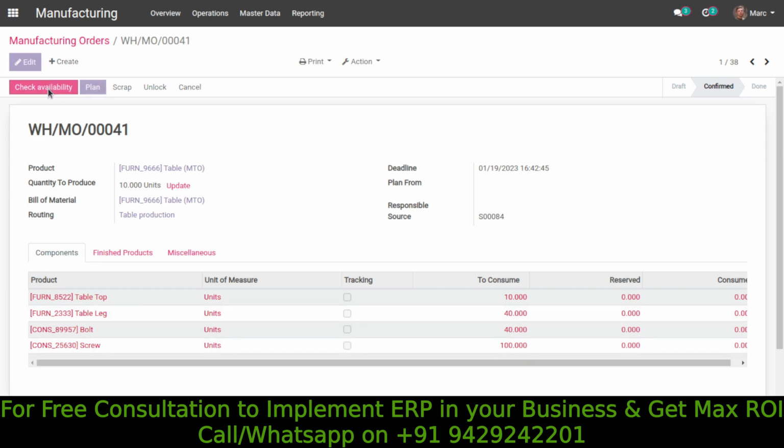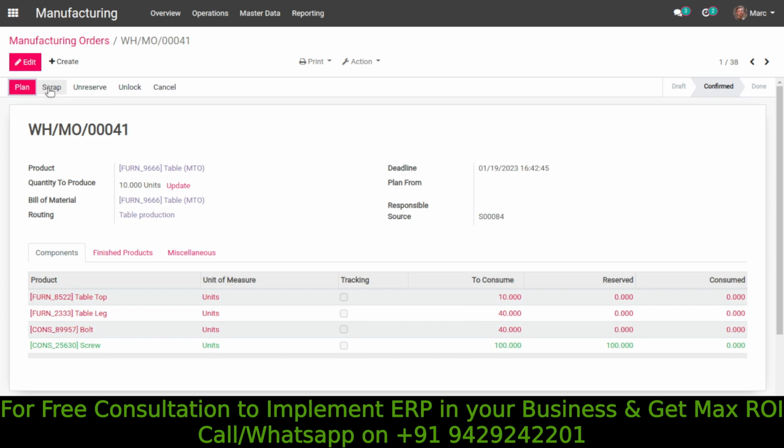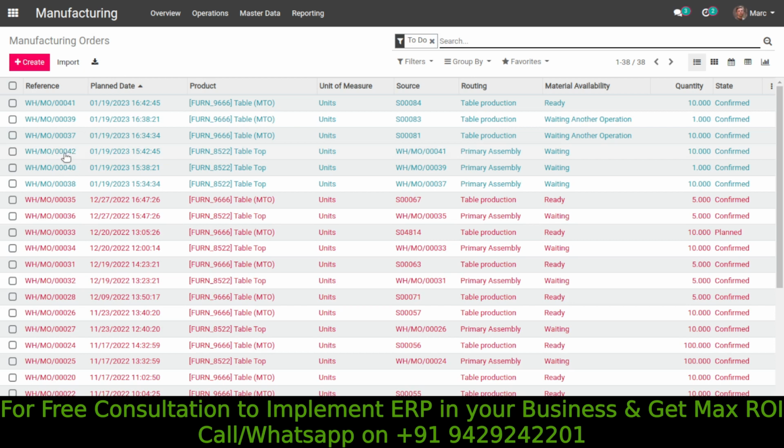Now, on the basis of availability, you can get to know that I don't have the bolt, leg, and top, but the screw I do have in my stock. So its color is converted into green. But as the tabletop is also something I manufacture in my own facility, the system will automatically place the production order of the tabletop, that is order number 42, right? Against your manufacturing order number 41, you can see all these things over here.